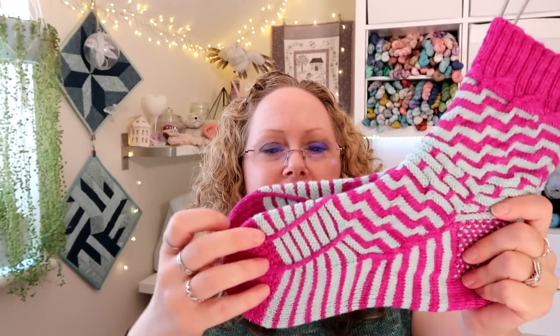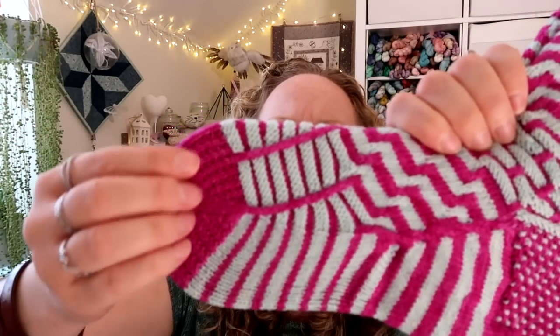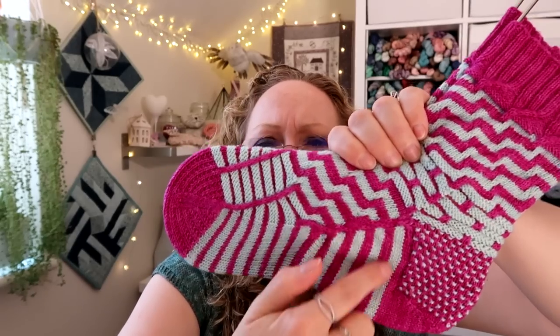I do find actually that once I'd got to the decreases down to the size 2 size, this fitted really nice and snug on my foot, and I really liked the toe detail as well. So there's a rib effect on the toe as well, which fits really nicely. I enjoyed doing that, and I liked how this bit fitted. It's just that it was a little bit baggy here.